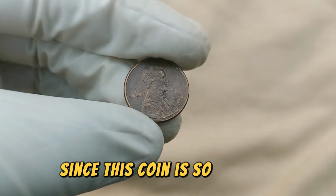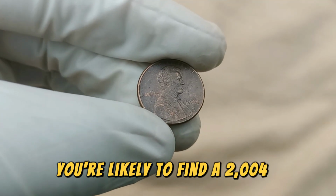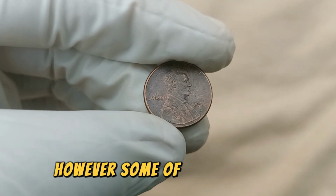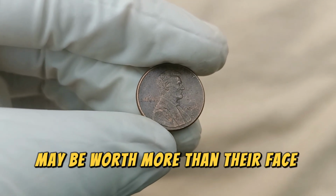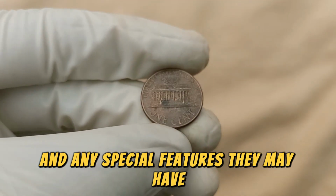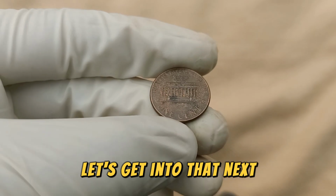Since this coin is so common, you're likely to find a 2004 penny in your everyday change. However, some of these pennies may be worth more than their face value, depending on their condition and any special features they may have. Let's get into that next.